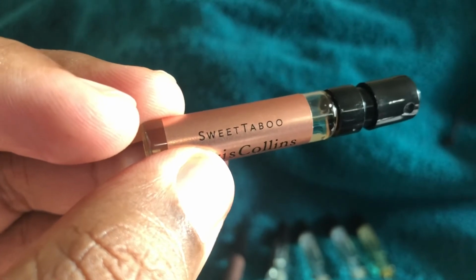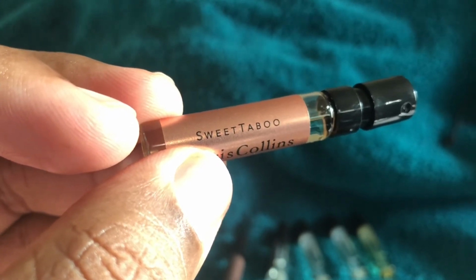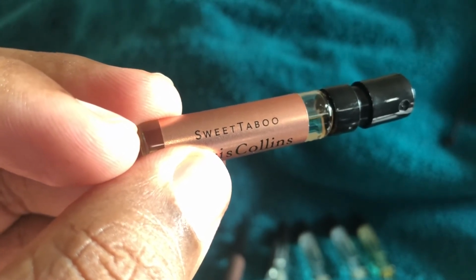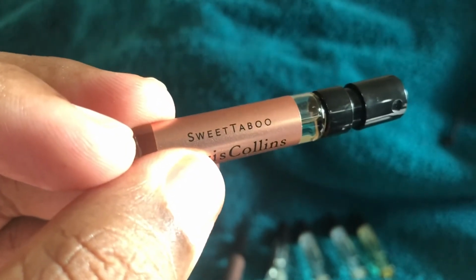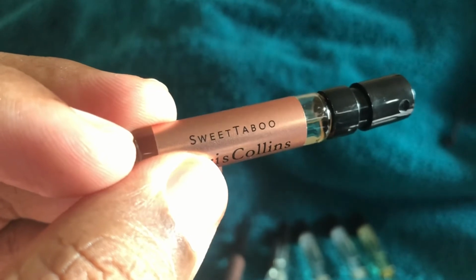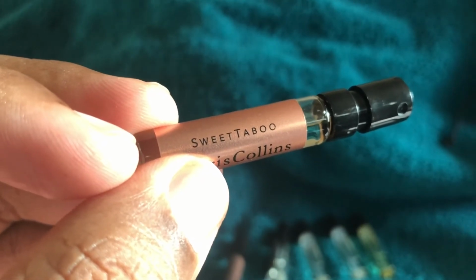Top notes are clary sage, cardamom, and cinnamon. I think that's because cardamom is there. I'm a big fan of cardamom. I think that's why I love La Nuit de Lune so much. I think that's the major player in La Nuit de Lune that I love.